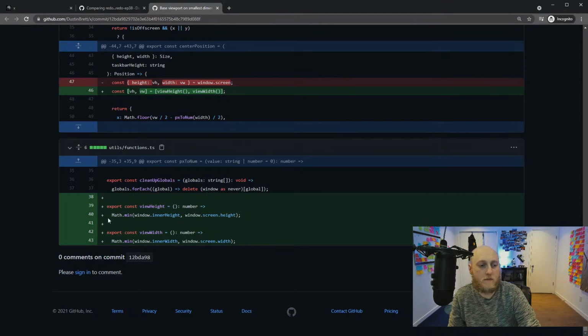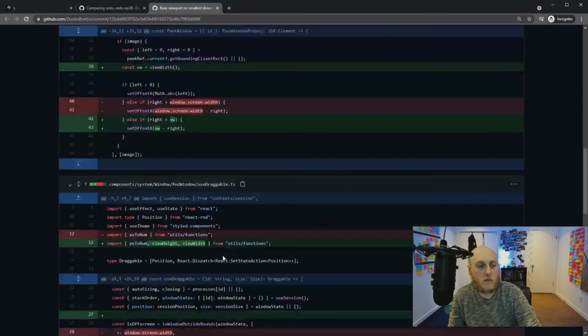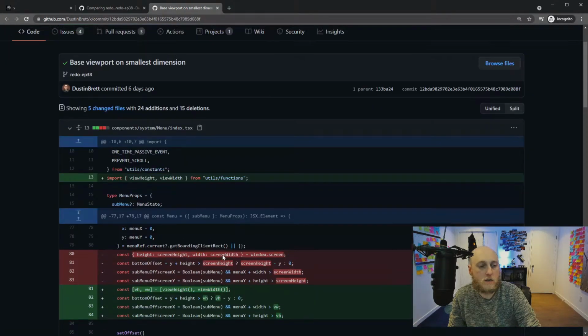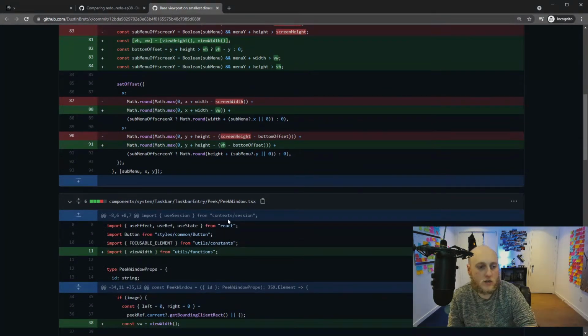So I've switched it to be functions, and I've done a math min. So the smaller one, either inner height or the screen height. And that was giving me the correct numbers in all cases. Also, I like to be able to abbreviate with the VH and the VW because that's what it's supposed to be. It's supposed to be like the 100% VH that you get with CSS, 100% of the viewport height, 100% of the viewport width. That's what I was trying to get to here.